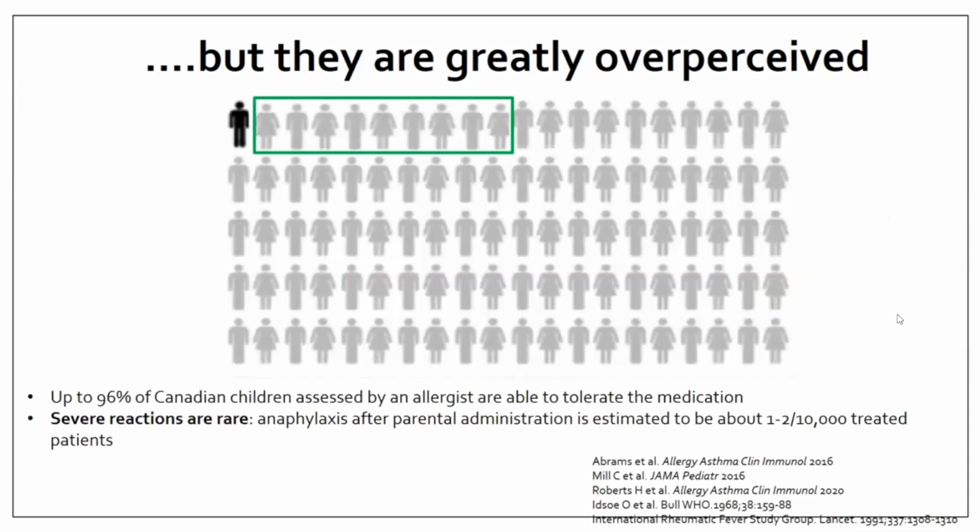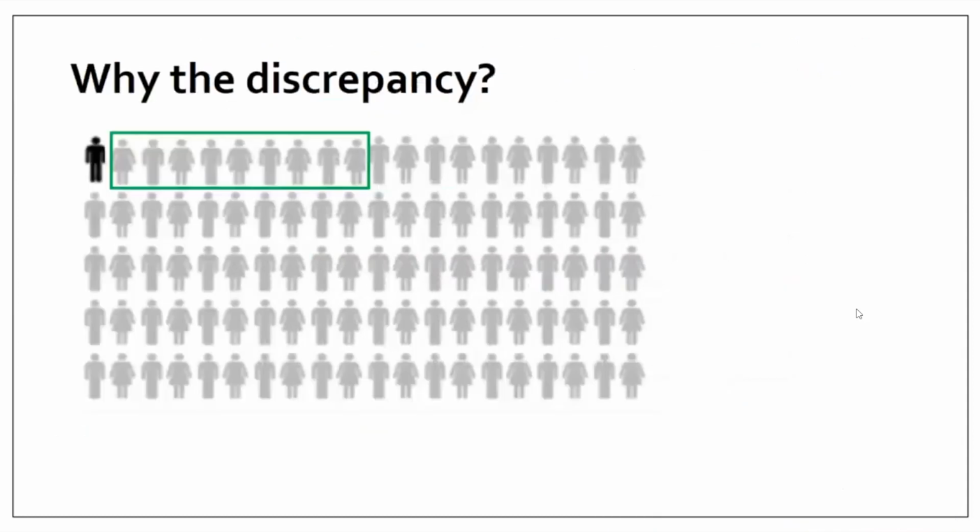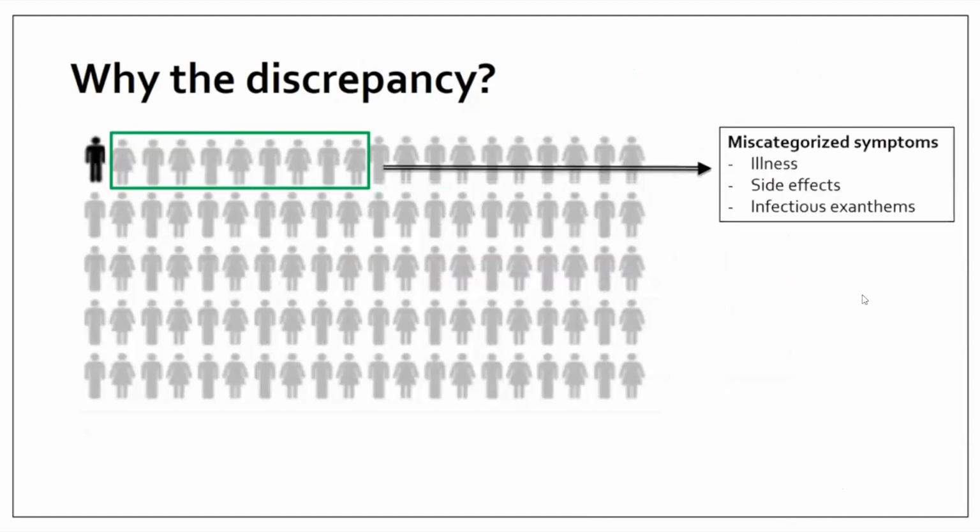And in Canadian pediatric studies, up to 96% of the children are able to tolerate the penicillin or amoxicillin. Severe reactions are very, very rare, and they were thought to be more common in previous decades where IV penicillin was much more commonly used. So why does this happen? Why is there such a discrepancy? And why did these other people who are labeled with penicillin allergy get labeled even though they're not allergic?